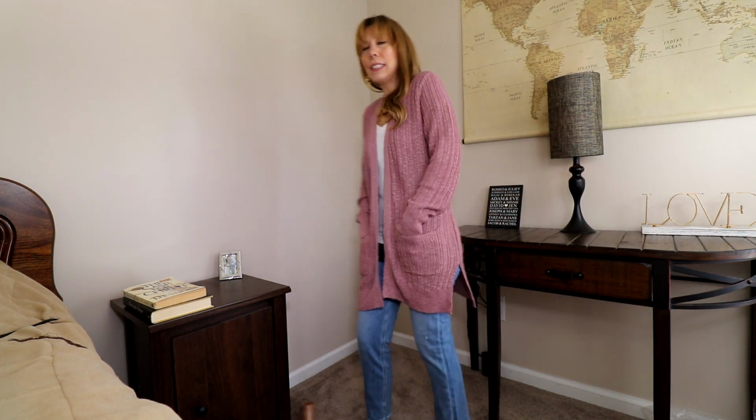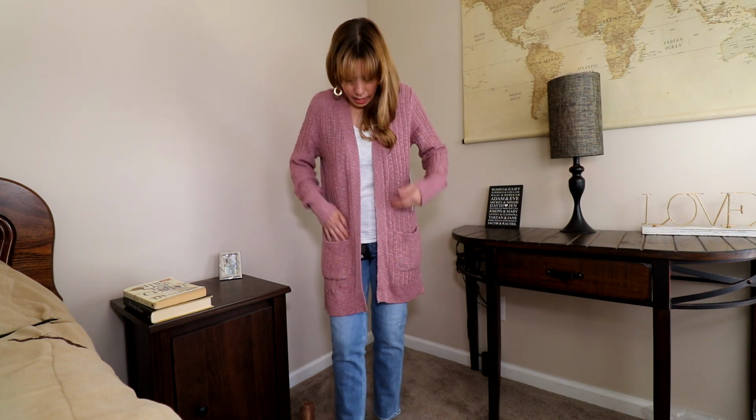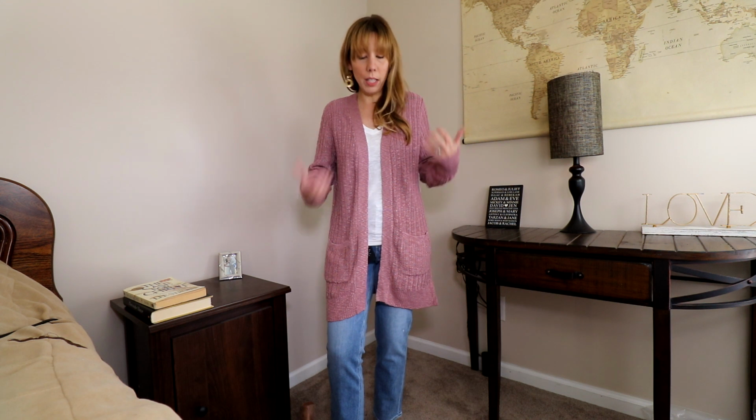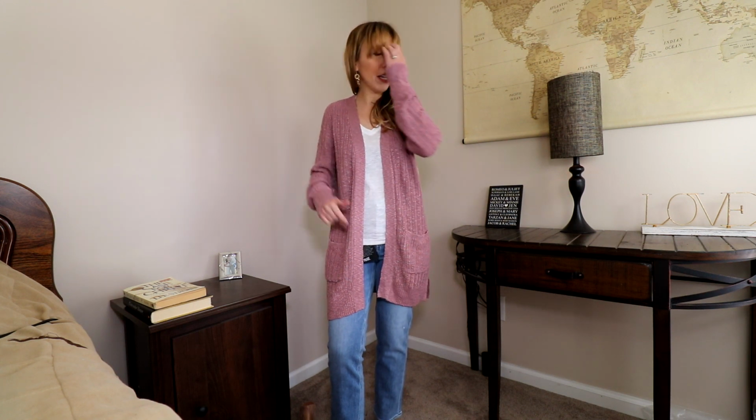I like the pockets. I just have a lot of cardigan sweaters, so I don't know that there's anything about this when I put it on that's like, ah, yes, it's perfect. I do like the cozy slouchy feel, but again, on the fence with this piece too. So I think everything's probably going to come down to price and your guys' opinion on things.